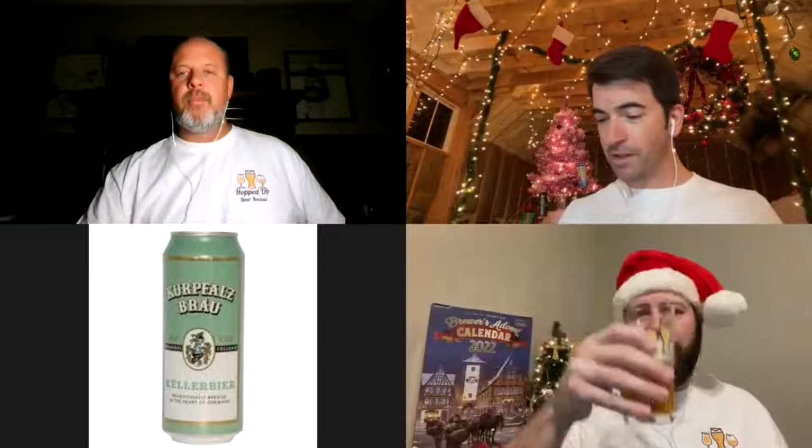So again, it's a lager similar to the Helles, but I keep learning all this other beer information. It's a close relative to the Zwickel beer, and I've never even heard of one of those, but that is a weaker Kellerbier. It's less aged. But this type of brewing and lagering dates back to the Middle Ages, the way they do it like this.